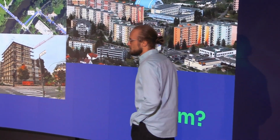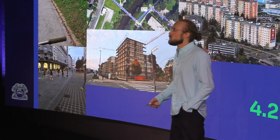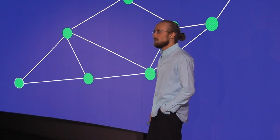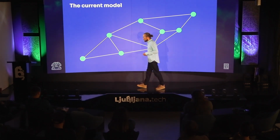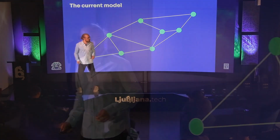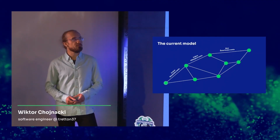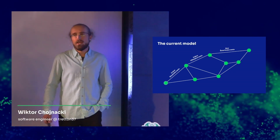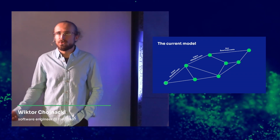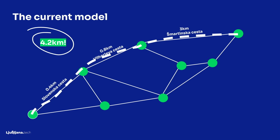So how would we go about this? Or maybe before, again, looking for the solution, let's try to answer why it's not really possible to find out in the current setup. I'll be simplifying a lot, but at the heart of the current solutions for navigating are graphs. So let's say in this graph, the green nodes are the crossroads, and the edges between them are streets. Every street has a bunch of properties connected to them, like a name of the street or the length of the street. And then we apply some graph traversal algorithm on this particular example, and we find out there is our 4.2 kilometers.